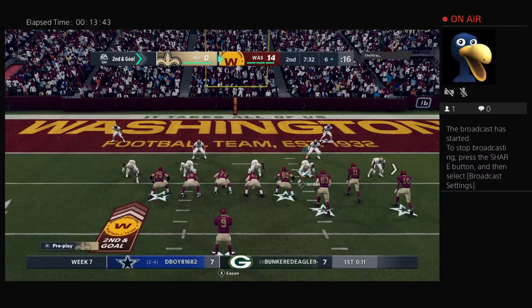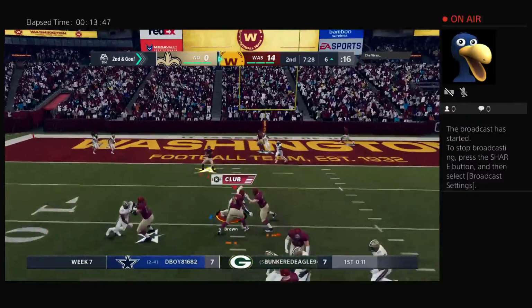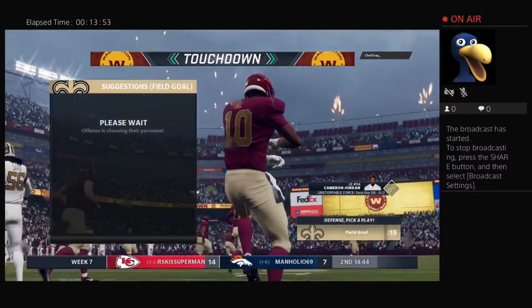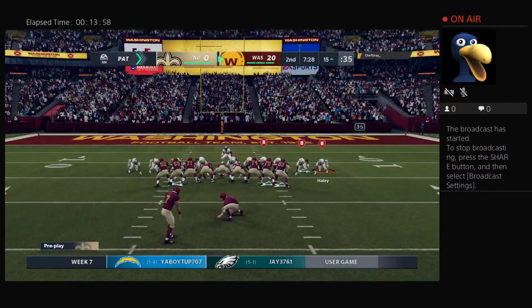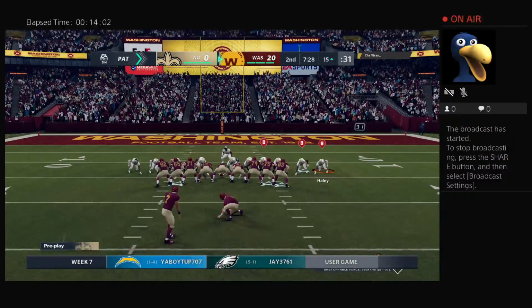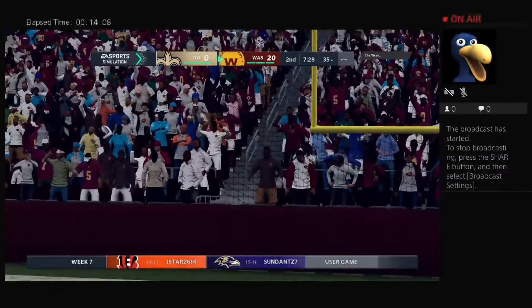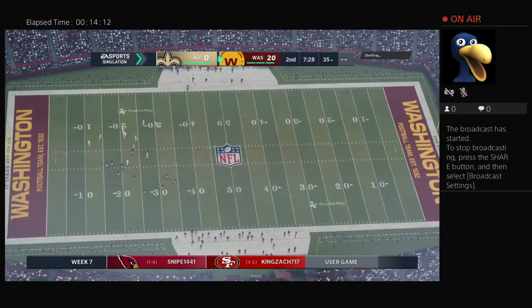Here we go. 53. From the gun is Eason. And it's caught. And he is into the end zone for a Washington touchdown. From 6 yards away. And Washington able to stretch that lead out even further. Oh, I was just about to say he hadn't missed an extra point all season, but there it is. His first miss, no good.